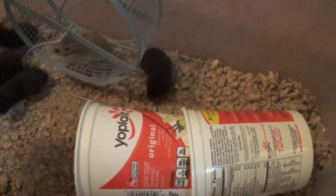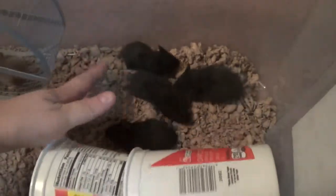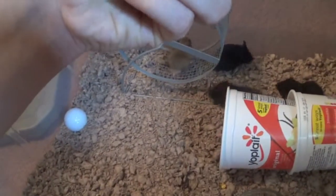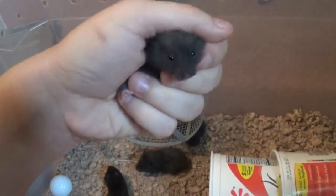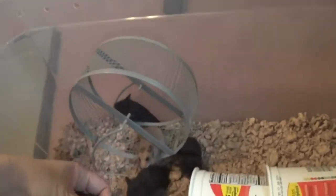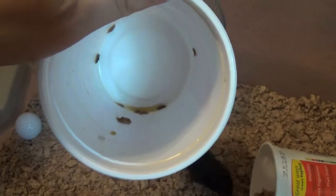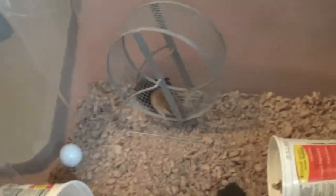So, and then with the boys, alright, we'll see the progress here. Honestly, the only one I really needed to work with was Snickers. He's still kind of there, but not as bad. The other ones are pretty much whatever one I want to pick up is the one. Oh look, they started using this one as their potty. Splendid. That makes it so much easier to clean.